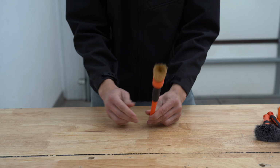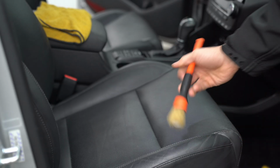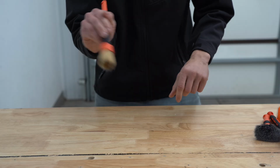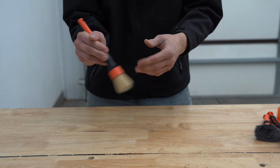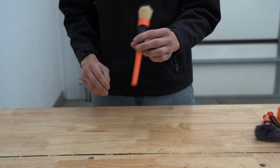And then lastly, this is the one you're gonna use 99.999999999% of the time, where you're gonna be putting CarPro Inside on this brush and painting the interior and wiping it all down. So this is what you're gonna use to get in cup holders, door jams, all those little tiny spots of the door.